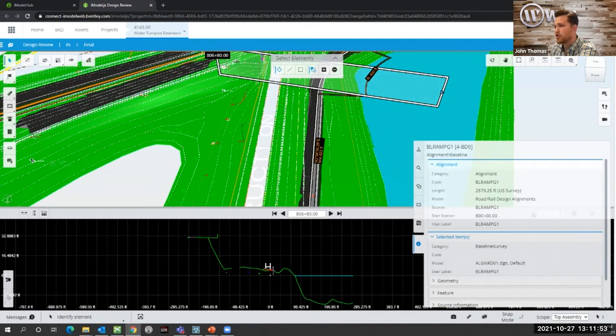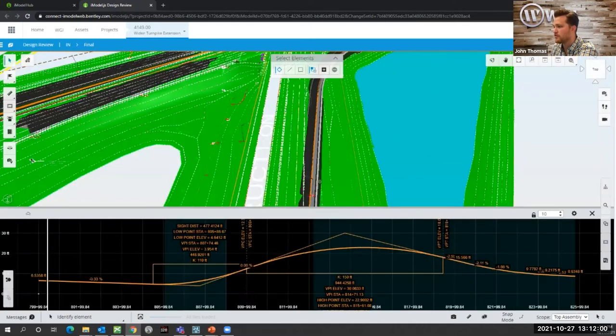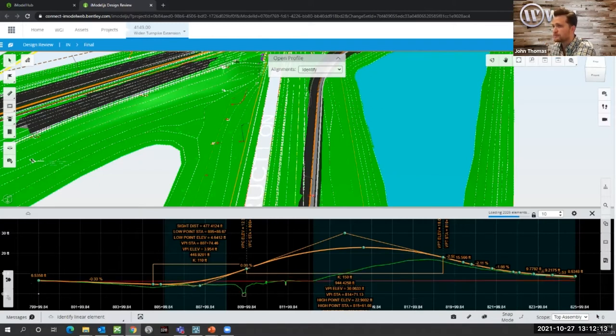You're also able to open a profile view of that same ramp. And you can see it gives you all the information on your profile that is from your design file. Everything you would ever want: your K value, your stopping sight distance, your length, all that. And you can change the scale. You can close out of this.